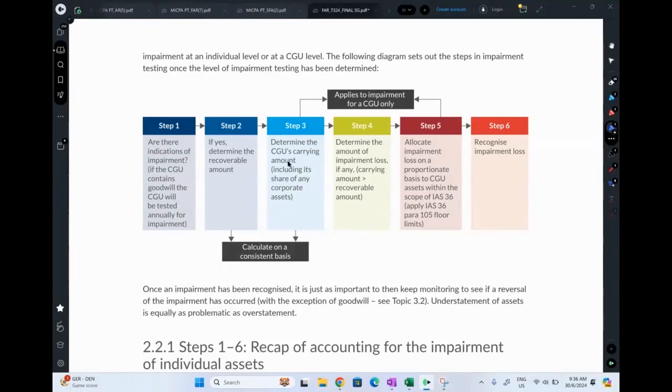Step 2, step 3, step 4, all these are calculations, and those calculations will come from the study guide or the practice questions. So once you cover the practice questions thoroughly, you will be able to cover 2, 3, 4, 5, and 6. This section applies to impairment loss calculation.